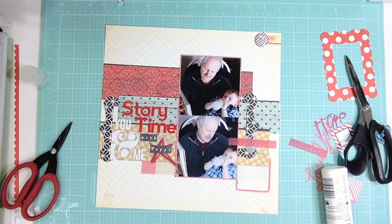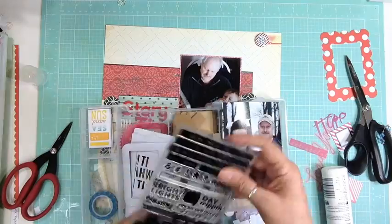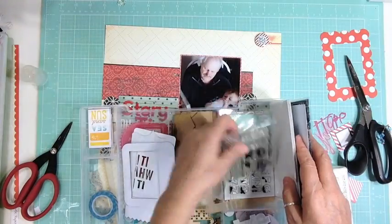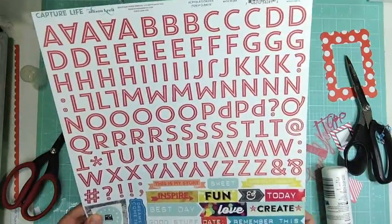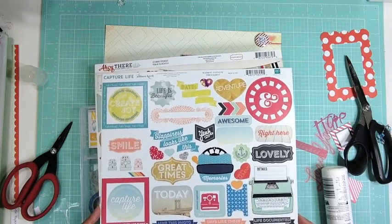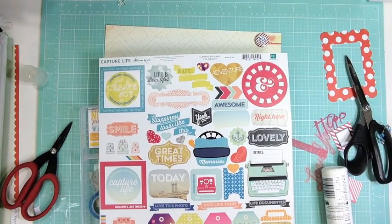And what else did I pull out for this layout? There was another little transparency that said "hope." And basically, whether you have children, or you're at the stage of my life where I'm starting to have grandchildren, you always have hope for your kids and grandkids, right? So that's why I wanted that on the layout. We just have tons of hope for that child.